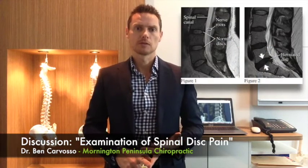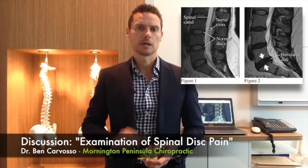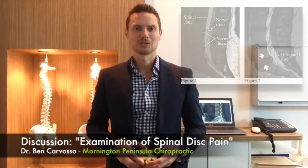MRI, which gives us beautiful pictures of not only just the vertebra but the soft tissue, the discs in between, and can often help us decide whether there is a disc bulge and how best to treat it.